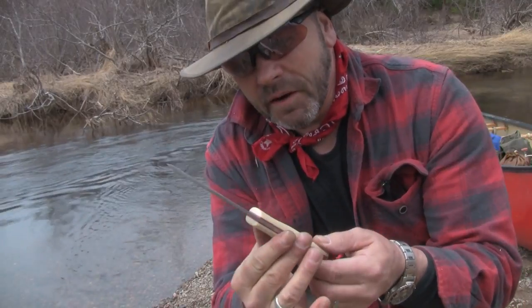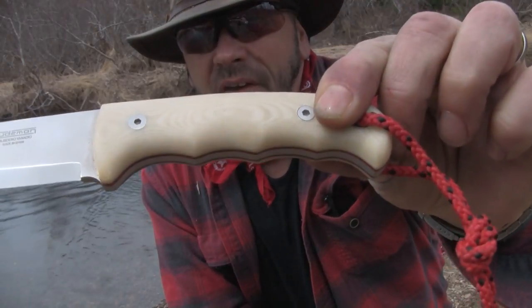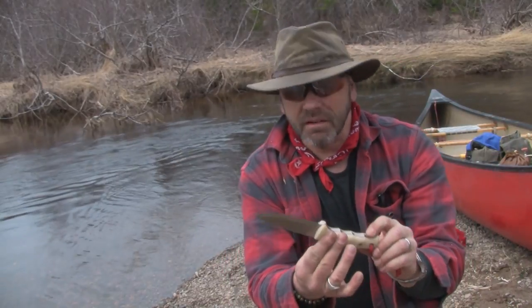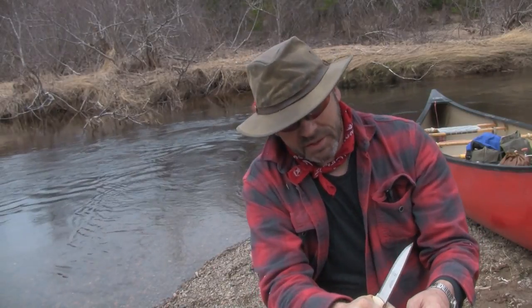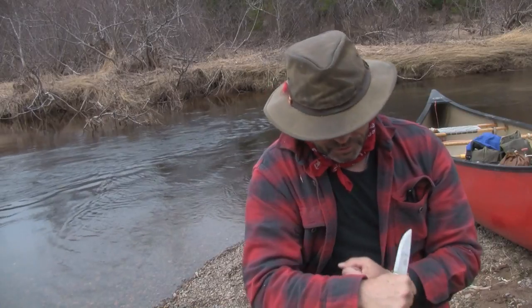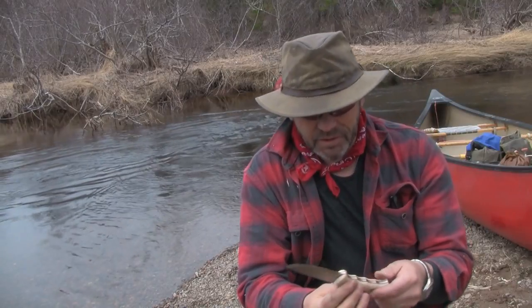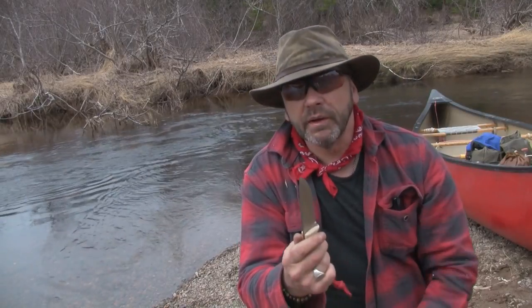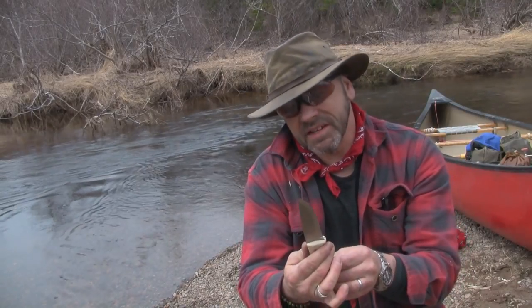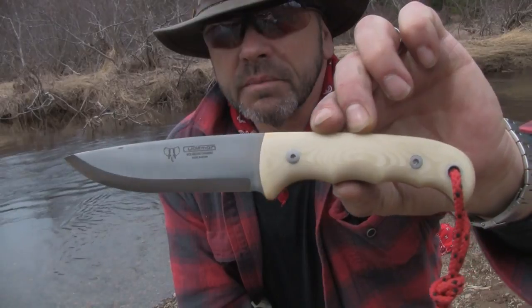The only thing that I'm not a very big fan of is that it's got sculpted finger choils there, which usually I don't go for in a knife, but in this one, surprisingly, it's perfect in this grip. Now, of course, if you're going to turn it around and do your chest lever grips, after a while it might get a little uncomfortable. But I carry this one around mostly when I'm canoeing, and it does the job really well. I think the model is the Kudman 148. So here's a little close-up of it.